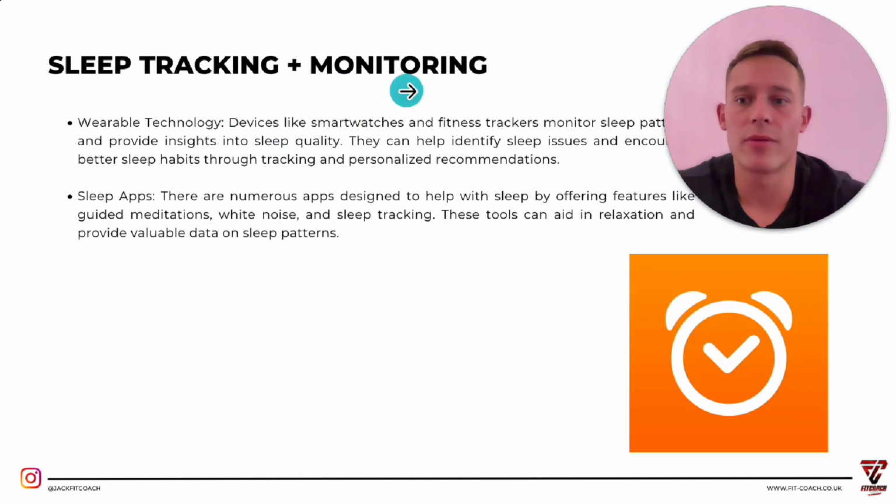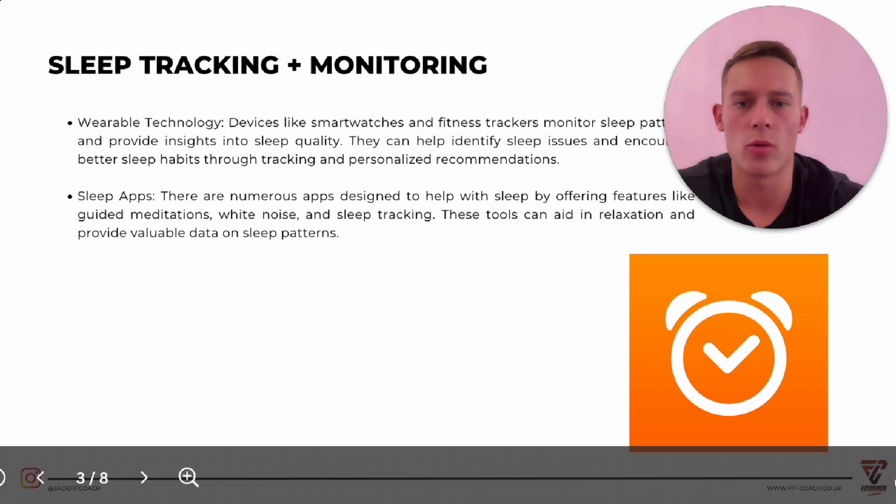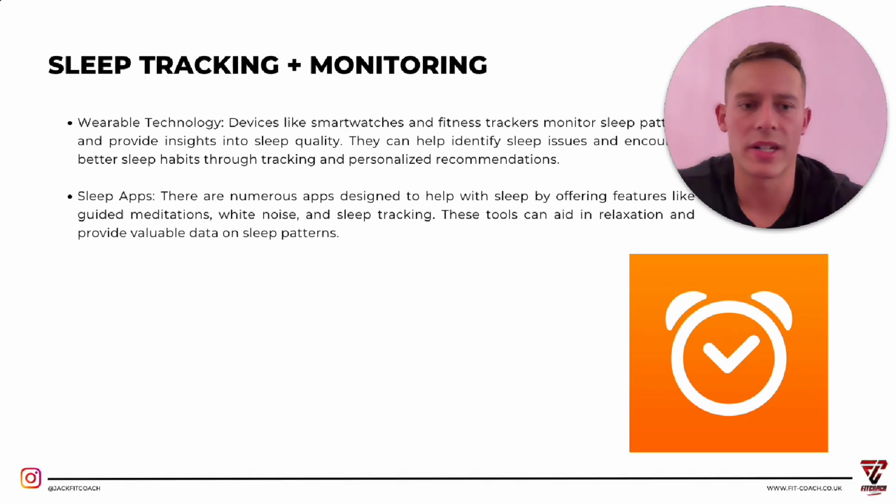So there are a few apps that you can use to track your sleep, but also monitor your sleep. And wearable technology is becoming even more so important nowadays with the latest smartwatches and also fitness trackers, because they pretty much play a significant role in monitoring your sleep pattern and offering insights into sleep quality. Something that I use specifically is called Sleep Cycle, which you can download on the iOS or the Android store. And essentially it tracks metrics like sleep duration, stages of sleep, which we've talked about, and also interruptions. So when you actually wake up, what was the cause of waking up? And it's going to provide you with valuable data to actually identify potential sleep issues.